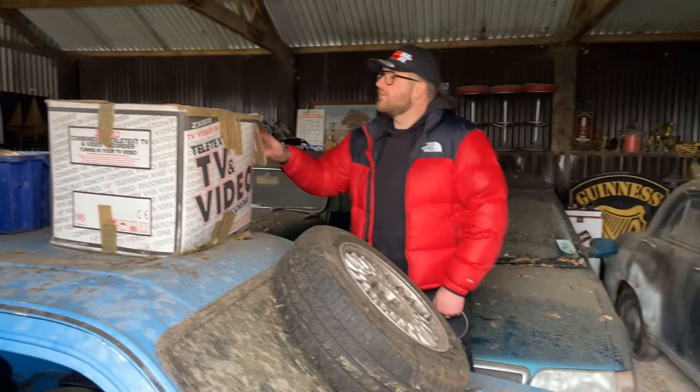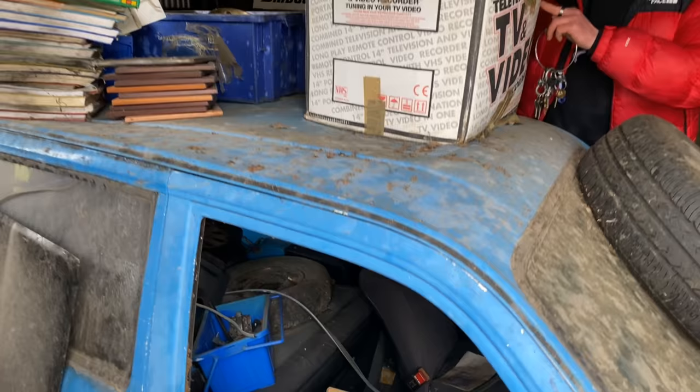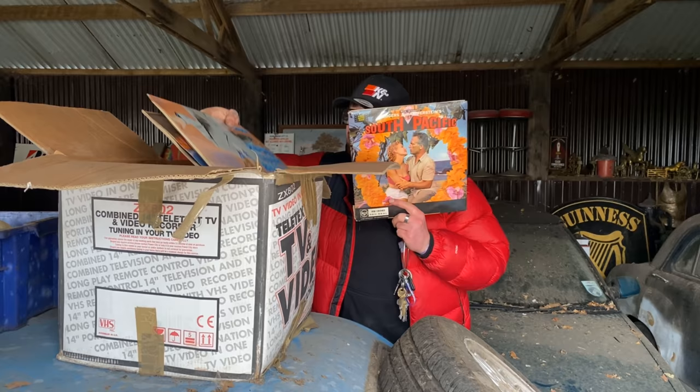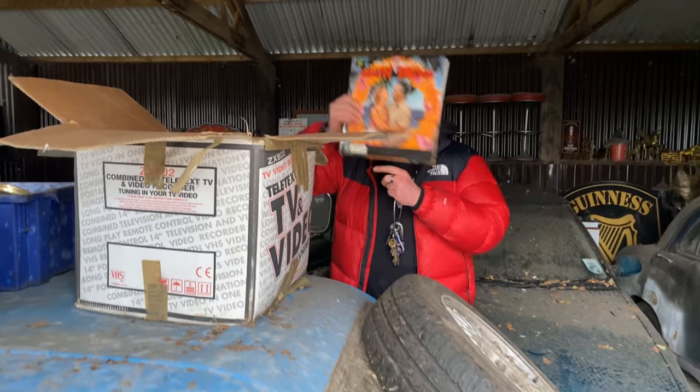Looks heavy because it's put a big dent in the roof. But to be honest, that would probably just pop back out again. Vinyls in it. Wow, really? Look at that. Still in the plastic cover, aren't they? Oh, no, it's just really shiny. Yeah. Oh, my God. Well, this is a proper barn find, guys. This is really cool. I want to try and have a look at that Morris.